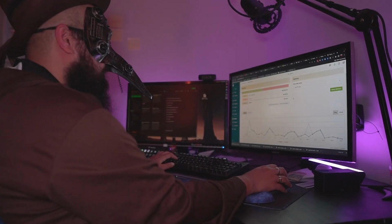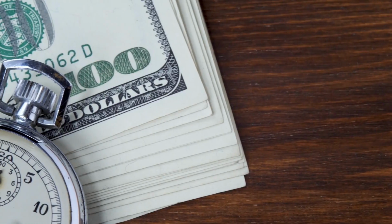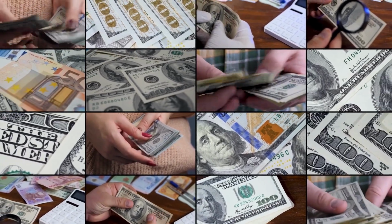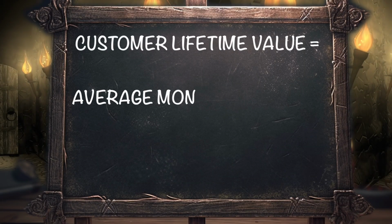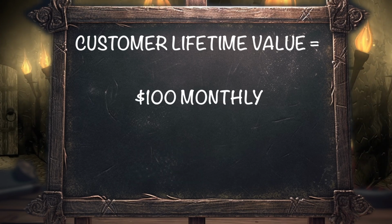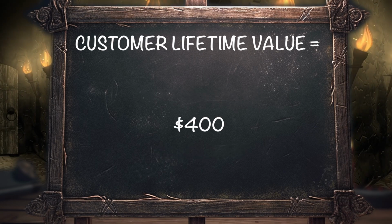Since John already uses Jobber, he's able to consider a broader perspective using the reporting features: the overall value a customer brings to his business over time. Known as the customer lifetime value, or CLV, this metric considers not just a single transaction, but the total revenue a customer can generate throughout their entire relationship with the business. The CLV can be found by the average monthly payment times the number of months a customer stays. On average, his customers pay $100 per month for an average duration of 4 months. John initially calculated his CLV as $400.